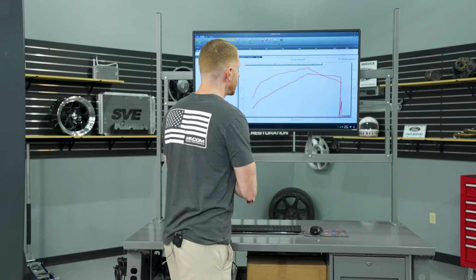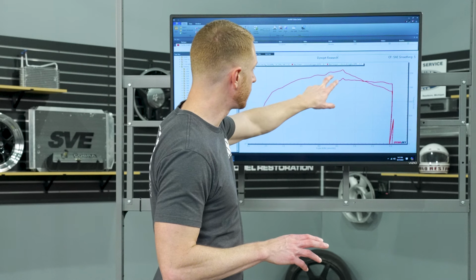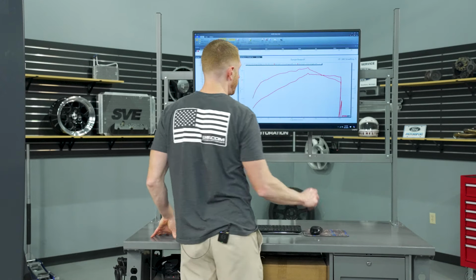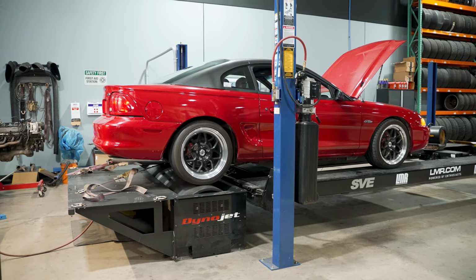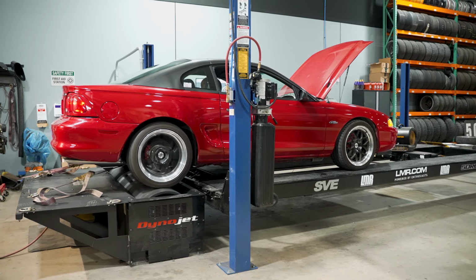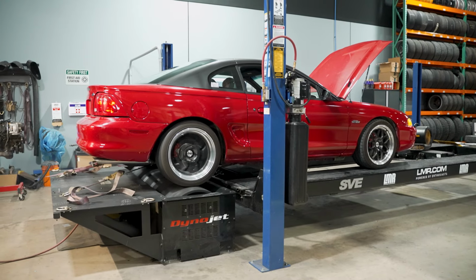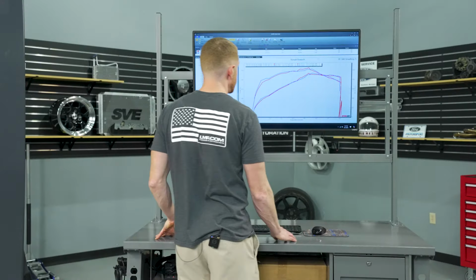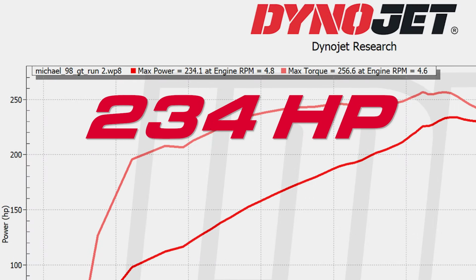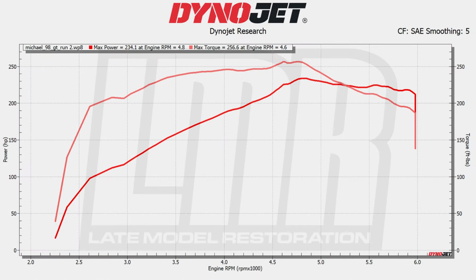Now, traditionally, they don't make peak power and peak torque at the same RPM. There's just a little bit of a blip or glitch here in the RPM range or within the run, so that could just be a small pickup issue. We do like to do 2 runs, so I'm gonna go ahead and pull up the second run for Michael's car. And on that second run, this would, to me, be a little bit more true. On the second hit, 234.1 horsepower at 4,800 RPM, and then 256.6 pound-feet of torque at 4,600 RPM.